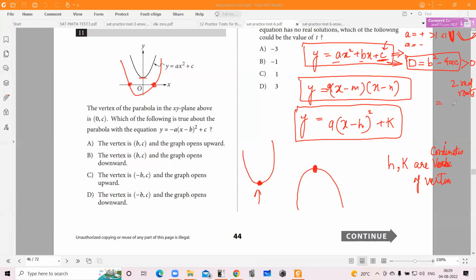And if that is equal to zero, you'll be having one real root. That means the parabola will be just touching the x-axis at some point. So you'll be having only one real root. And if that is less than zero, then you'll be having no real root. That means the parabola will be above the x-axis. And if that is above the x-axis, then it's not touching the x-axis. That means it's not having any real root. It's having imaginary roots.